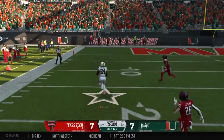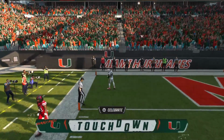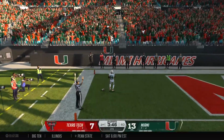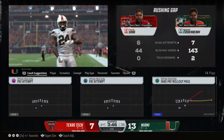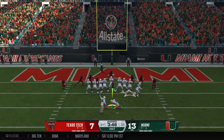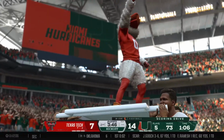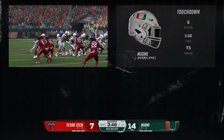Inside the 35. Turning it on. Touchdown, Canes. And once he found open space, the band might as well start playing. Boy, did he just scorch that defense for that score. He shows you all of these. He's got the speed. He's got the agility. This dude's a big-time playmaker. Just give him the ball, and he'll find different ways to kill you on different plays.